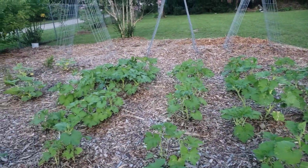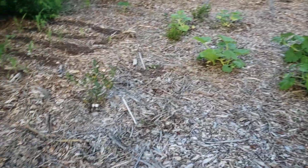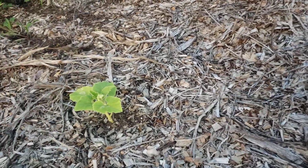This is the field. I'll get to those ones next. So Big Macs pumpkins. So these are the huge pumpkins that you would see for like county fair competitions. These guys were planted on 6/9. So the same week, only 3 days after the Cinderella and the Fairy Tale.